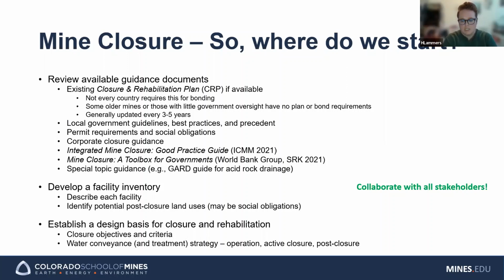So developing one of these is typically what we see when a larger company acquires assets from an acquisition of a smaller company that may or may not have had a closure plan in place. That larger company will typically start a process where they start developing these CRPs. Local government guidelines, best practices, and of course precedent within the area. I've shown you different climates, different locations. Each of them have what has been done before, at least in some sort of precedent. So that typically is the first step in your considerations and evaluations for what you want to do for closure.